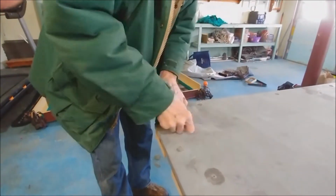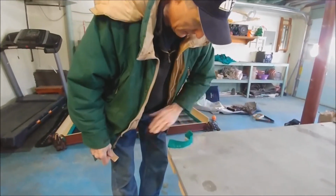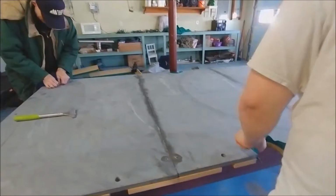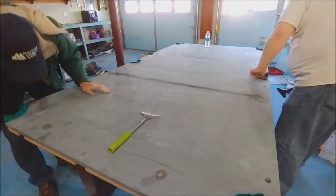There's a blemish right here, we should try to kill it. Trying to make sure the slate is 100% smooth. I'll tell you what, anybody that wants a pool table, these guys really know what they're doing. The information that you'll need to contact them will be in the comments below.